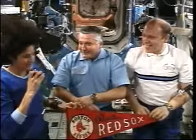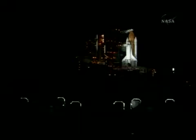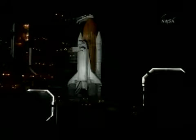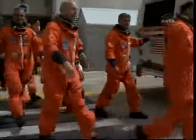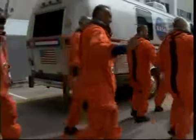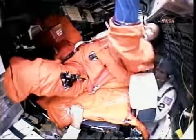And here's our three anxiously awaiting crew members, Sonny Williams on the left there. The night before, when they rolled the RSS back, the shuttle is really a beautiful sight with the lights on it. Just gorgeous. Day of launch, we're all marching out to the crew transport vehicle. The entire crew of seven, including Clay, our rotating ISS crew member.